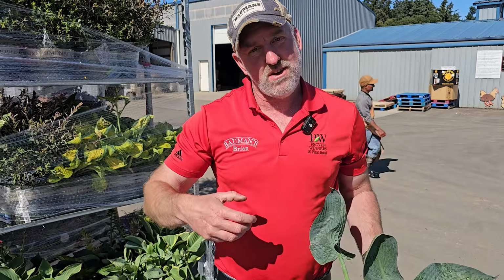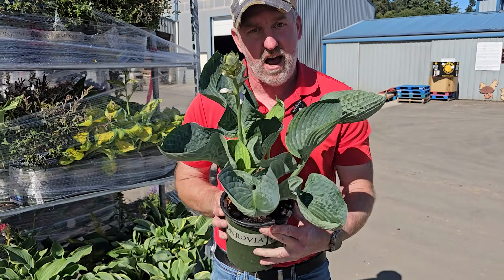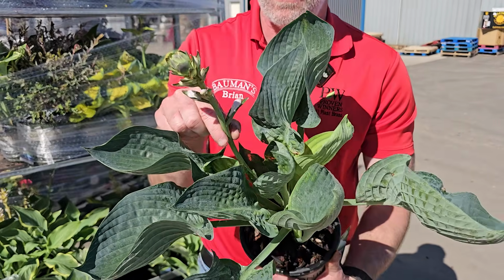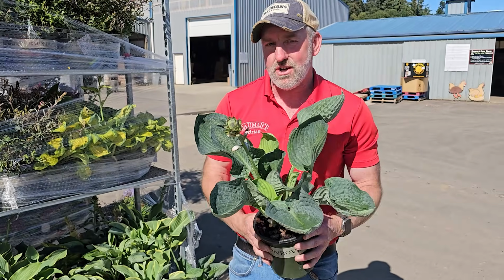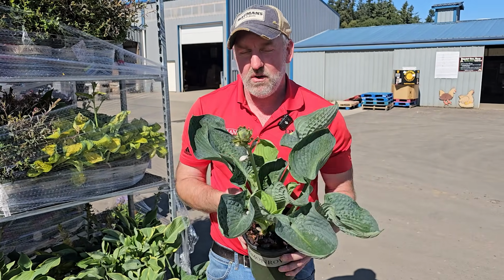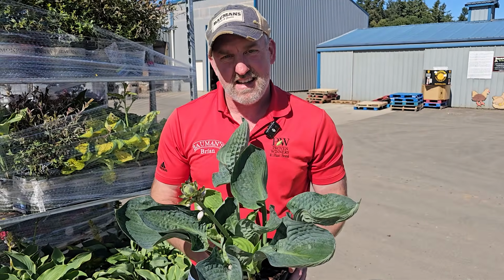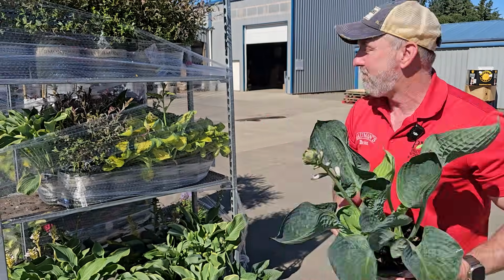A lot of you mentioned hostas for a shade garden, and I have a couple that are my favorites. This is Abiqua Drinking Gourd. It gets these big, beautiful leaves, and it's got some nice flowers already coming up. Monrovia does a really nice job with their hostas. They're big and beefy and ready to go. This, I think, will be really pretty. It's not going to provide me with a lot of contrast, because that's what I was looking for, but the texture is perfect. Check this one out.